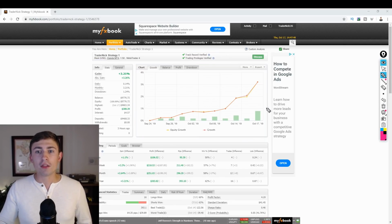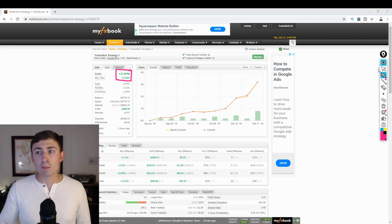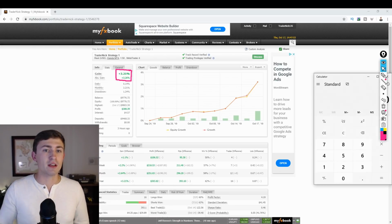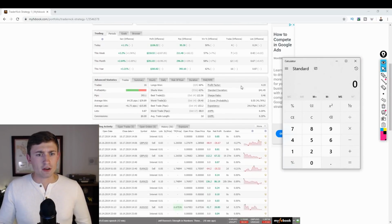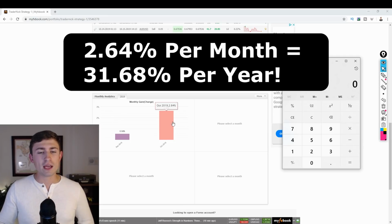So in 1 month of trading performance, you can see we've made about 3.26 percentage points there, which to me is very, very good. Because if we pull up a calculator really quick, just assuming, and this is a big assumption, if we go down to the monthly for a second, you can see we're coming in at about 2.64% per month.